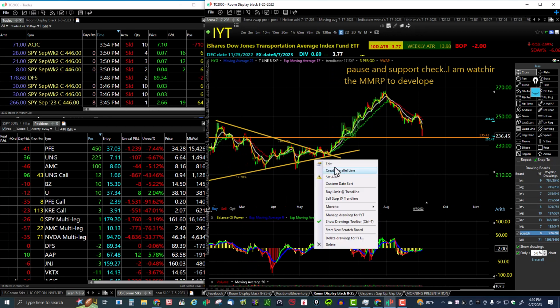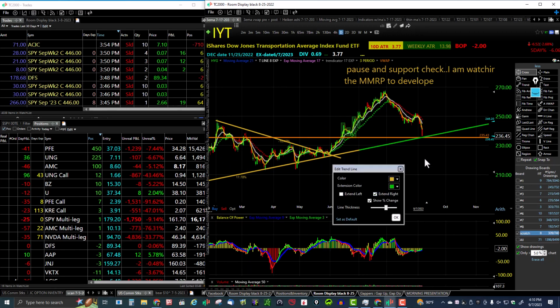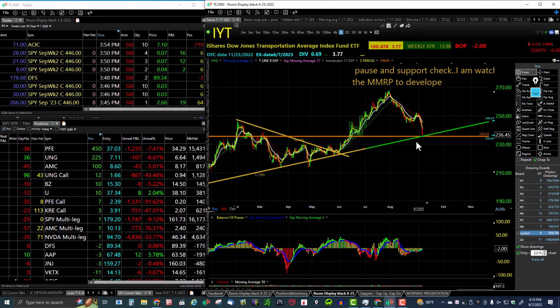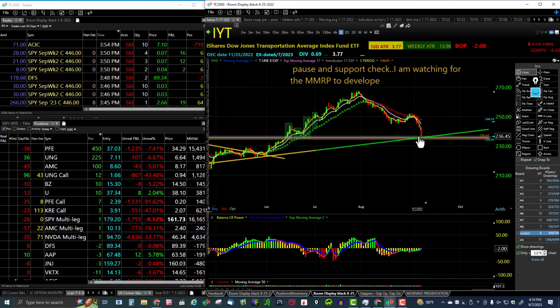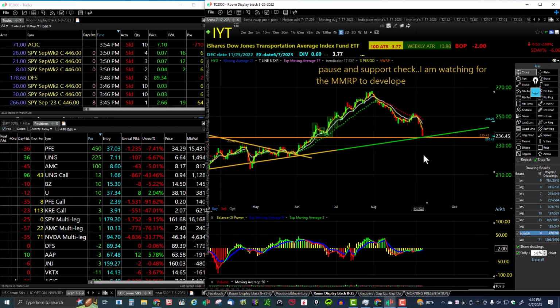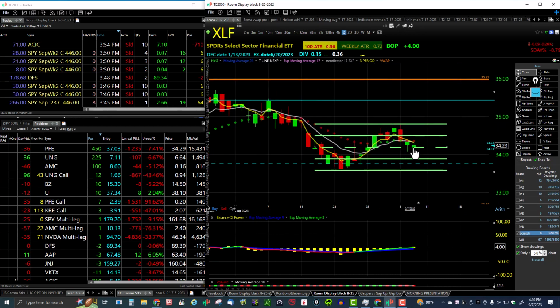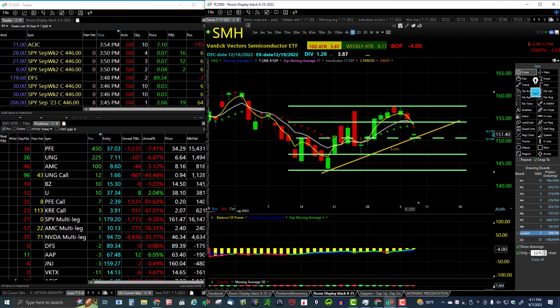Let's extend this trend line and see where, oh, so we got a trend line support area bounce possibly showing up on IYT. So we could get some bounce tomorrow. We've got IYT showing it's in a location to bounce if it wants to. We got XLF in a location of midpoint if it wants to bounce north. So there's XLF, IYT, and SMH.